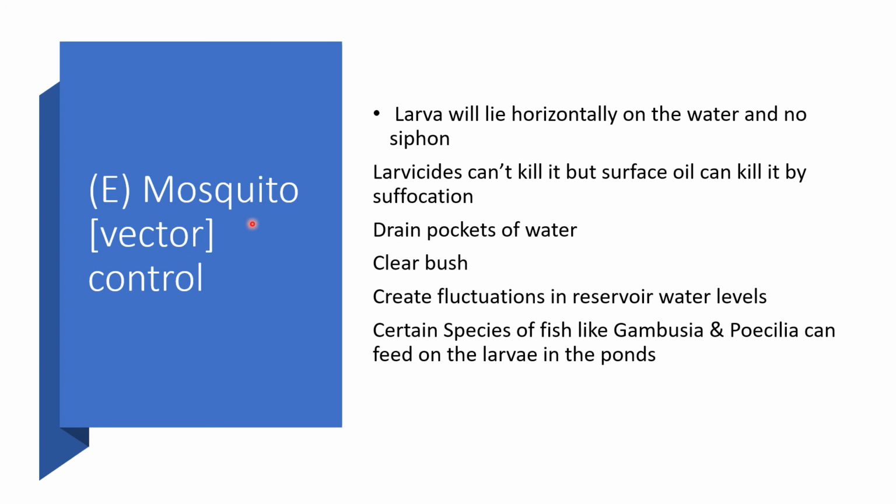If you have succeeded in keeping the eggs from developing to larvae, great, okay? But if the eggs have developed to larvae, then how do we know? This is the larva of the female Anopheles mosquito. It will lie horizontally on water and has no siphon. Larvicides can't kill it, but surface oil can kill it by suffocation.